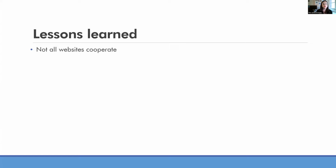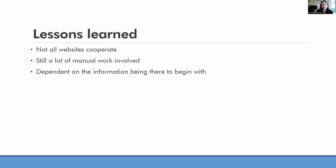As I've just said, there was lots of manual work involved. And it's a really obvious point, but doing this depends on the information being there to begin with. If the institution hasn't catalogued the information already, then I'm not going to be able to find it through this approach. So at some point, I still do need to speak to the institutions and the curators there when I'm able to, and see if there is anything I might have missed.